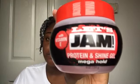Next, let's talk about this jam. It's called Let's Jam Protein and Shine Mega Hold. It's the red bottle. This one, first of all, smells really good. It smells so good, I don't even know what to say. As a gel, it has the texture of a gel. It gives me a lot of slip, because with the curl cream, I was scared to run my fingers through my hair because I literally thought I was gonna tear it. It felt like a mask, it was that thick.